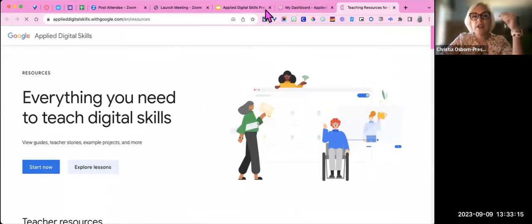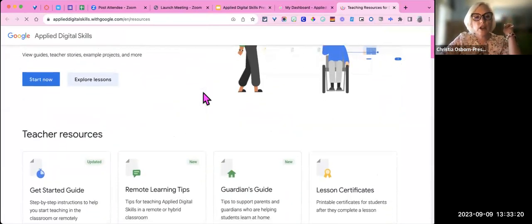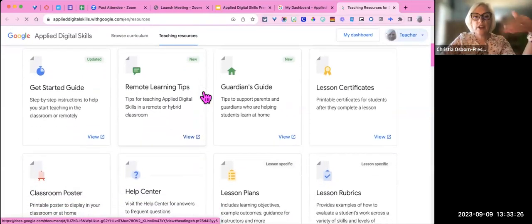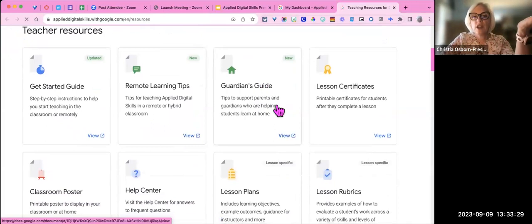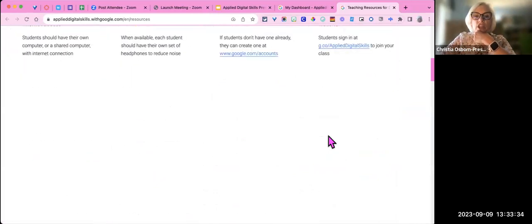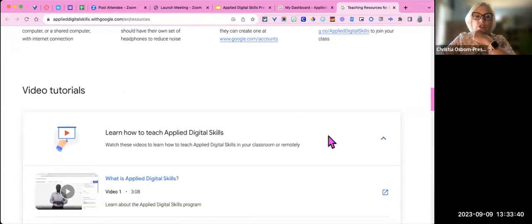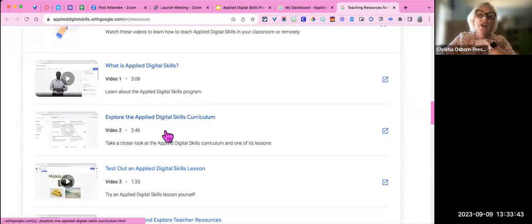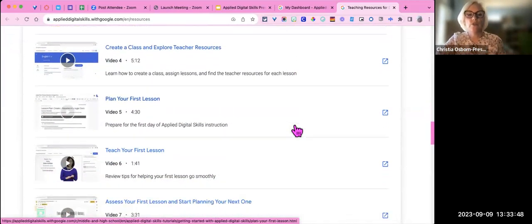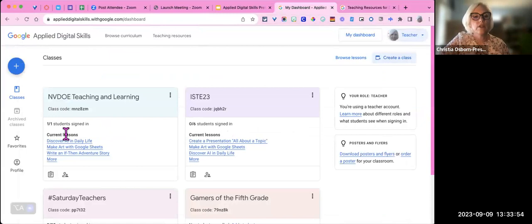Okay, so on my dashboard, there is a teaching resources tab. So if I go here, I can explore lessons, but it also has some guides for you, like how do you get started? Here's a guide for guardians that you could send home. It talks a little bit about the lesson plans and the rubrics. There's a checklist for your classroom to see what you need, what students might need. And then there's some video tutorials. So if you want to revisit some of these topics, test it out, they've got these all there for you. So that is a nice resource. So I'm going to go back to the dashboard.